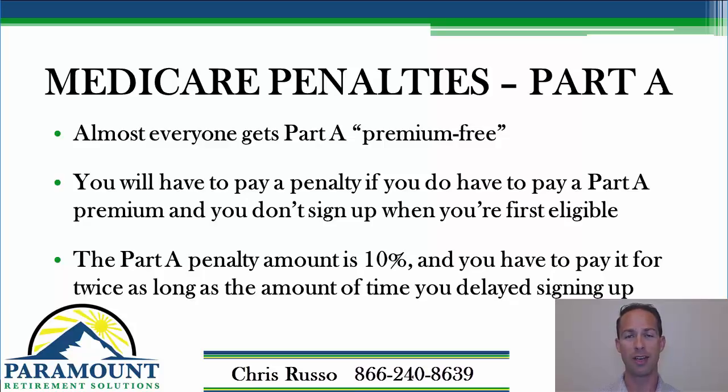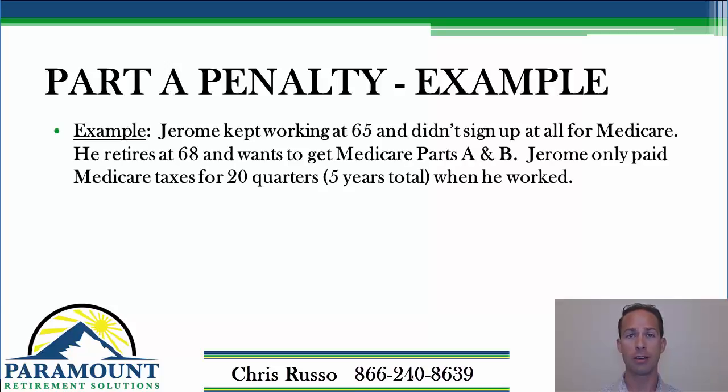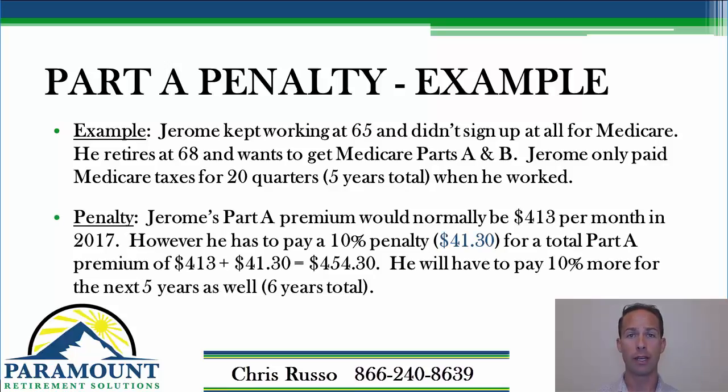So let's just clarify that with an example. If someone is now 68 and they were first eligible for Medicare at 65, and let's say they kept working and just didn't sign up for Medicare. Now since they've gone 3 years without Part A from when they were first eligible, now for the next 6 years, they'll have to pay 10% higher than they normally would for their Medicare Part A premium.